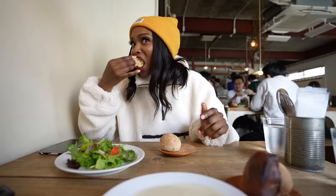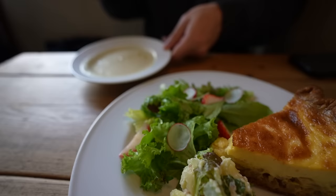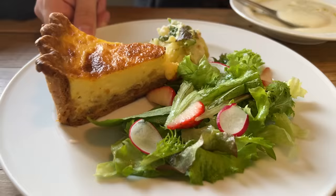Bread shouldn't be this good. All right, Ash got the quiche set. Comes with bread, soup, the quiche, looks like potato salad, and this bomb strawberry salad. You know it's good when it jiggles. Oh, his face. Why is this quiche so good?